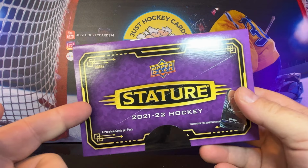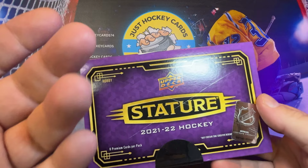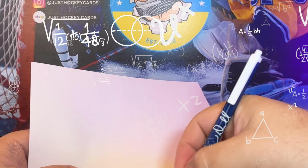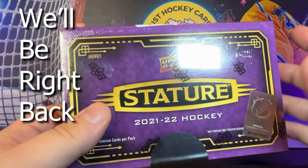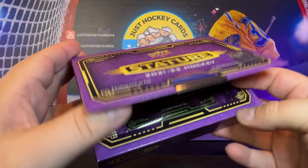Oh, by the way, before I open this, the box was $135 locally here, tax, whatever, being what it is. Do the math, 8 cards, $135, it's like $16.87 per card, $17 per card, something like that. So obviously this will be a quick break today.